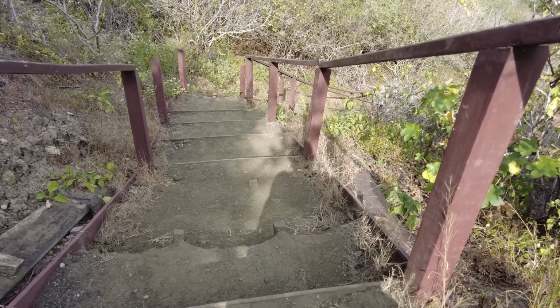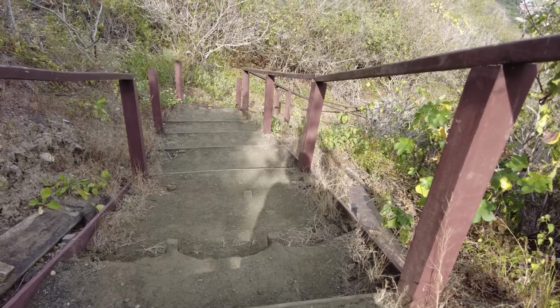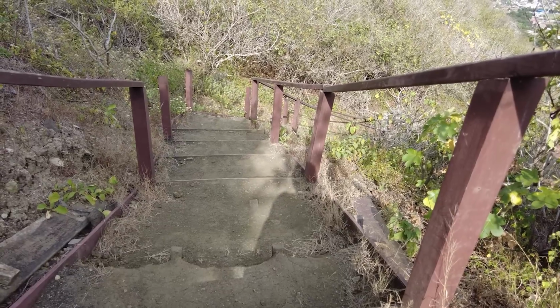All right, I made it to the top. I told Curt, head on up to the lighthouse. That was all him. I'm super proud of myself for making it up there. But now the journey down these stairs has begun.